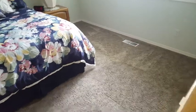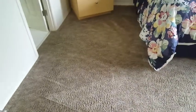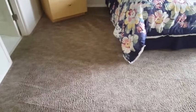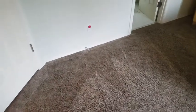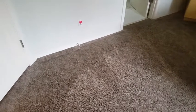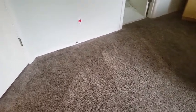So phase 2 is 100% accomplished in this room. We pre-sprayed and we've gone ahead and done the agitation. Now, we don't have to be too concerned about residues in bedrooms. Usually when there are adults and no kids, they're not eating food in the bedroom, or if they do, it's very infrequent, so you're not going to be dealing with residues from food and stuff in the carpeting.